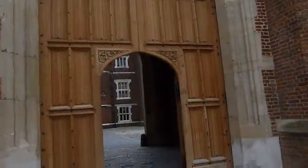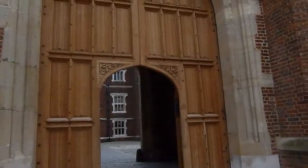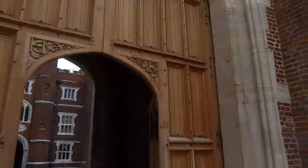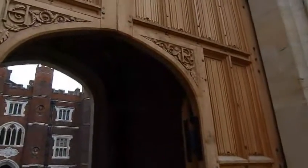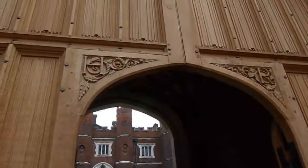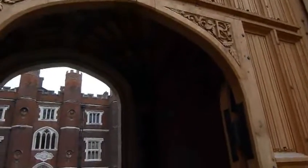Fairly new. They go through into what's known as Anne Boleyn's Gateway and into the second courtyard, and off to the side are the main steps up to the Great Hall. Yeah, these are new. These weren't here before. Except an original set was probably there at one time.